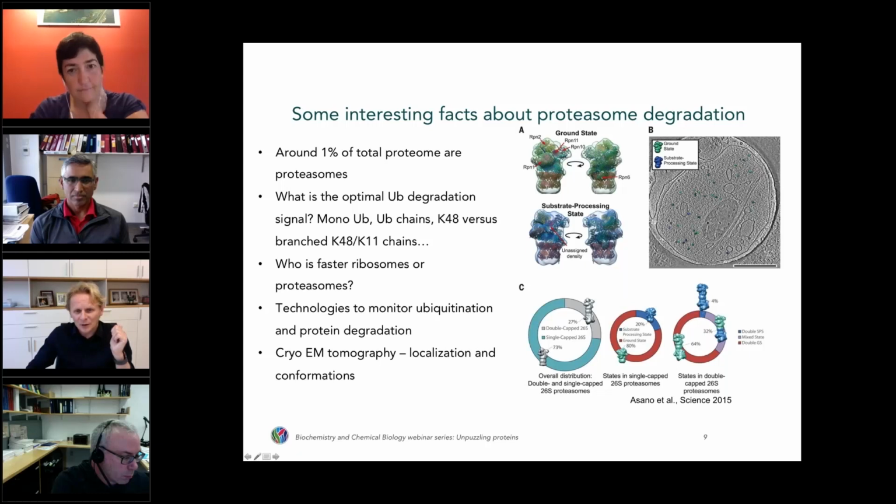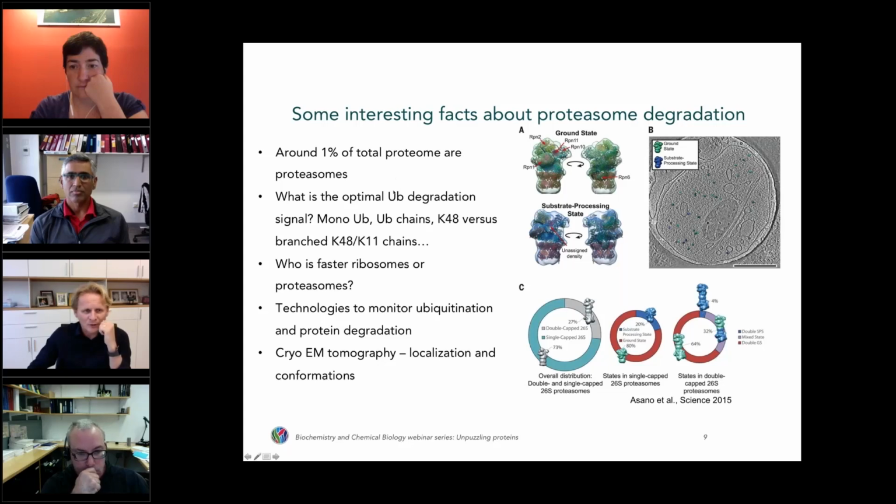And not only that, but you can also look at which conformation they are in, whether they are double capped, whether they are in the active or inactive conformation, with a different percentage at a different stage of the cell. So the knowledge that we have today is truly much deeper than previously, when we were just drawing the model of the proteasome. And then there is very ongoing and very active research on what the optimal ubiquitin degradation signals are.